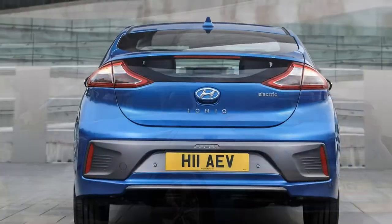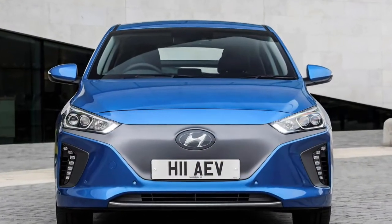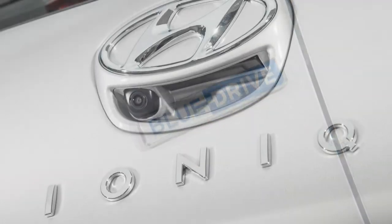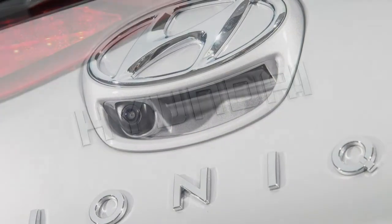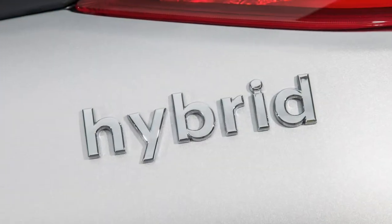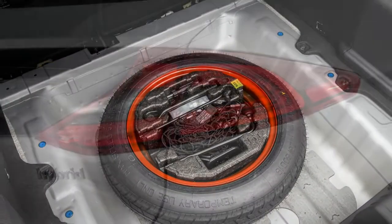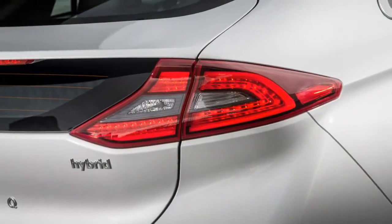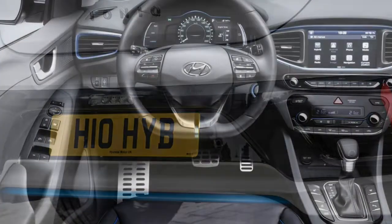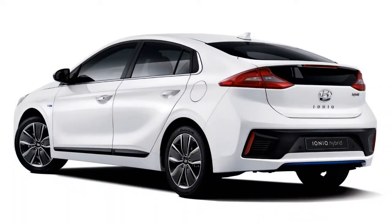Lane keep assist, meanwhile, will warn you if you're straying from your lane, and all versions have adaptive cruise control to help keep a predetermined distance to the car in front, applicable at speeds above 6 miles per hour. If that little lot doesn't keep you safe, a suite of 7 airbags should protect occupants in the event of an accident. Just be cautious about some of the more insistent electronics, such as the blind spot monitor designed for Premium SE models that may beep annoyingly.